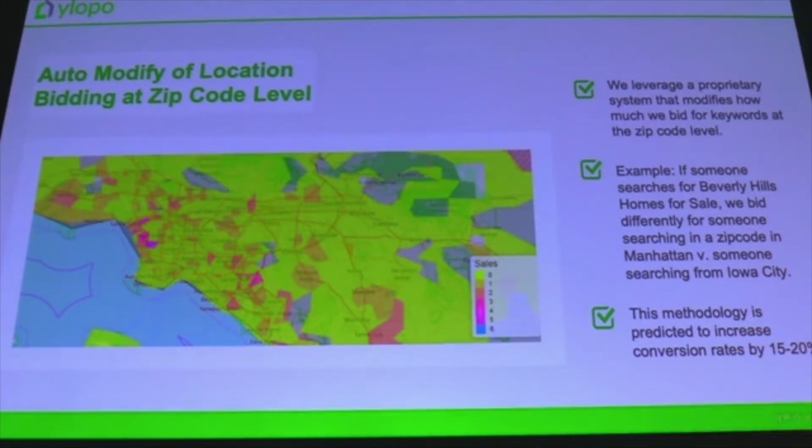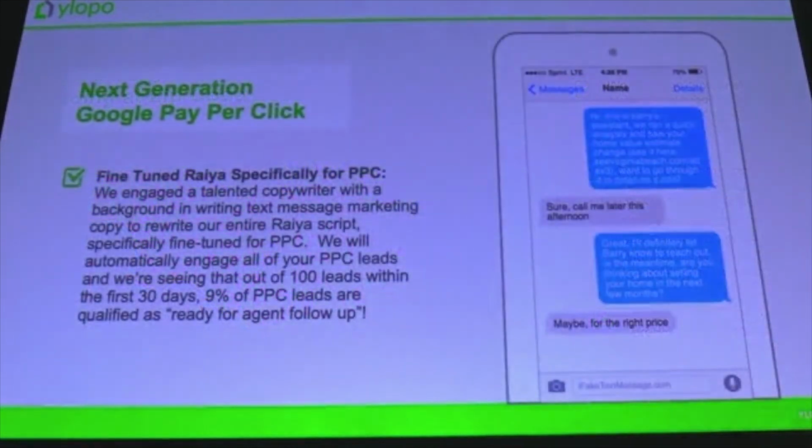And what we're seeing is that we believe it's going to net across the board increase our conversion rates by about 15 to 20% across the board. So really, really exciting data, right?